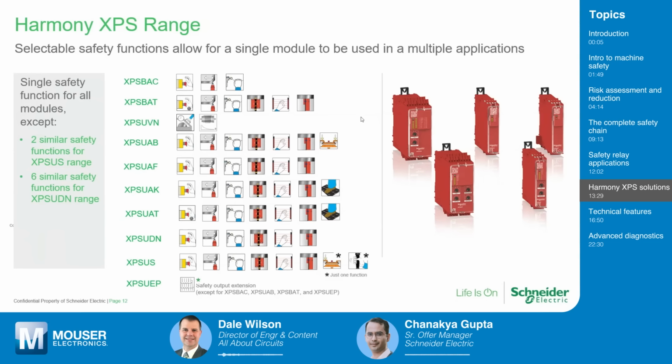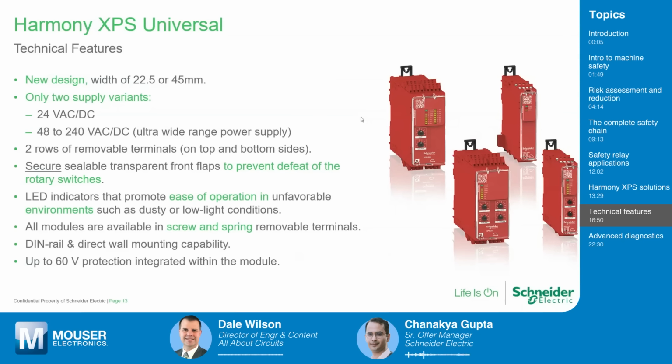That's a helpful figure showing the different options and making it easy for customers to look at, what problem am I trying to solve, and then easily identifying the right Harmony XPS product for their needs. Absolutely. So as far as technical features go, the new designs that we're introducing to replace the old Preventa line, these modules, again, will either be 22.5 millimeters wide or 45 millimeters wide. So it's really both either a single or a double wide.